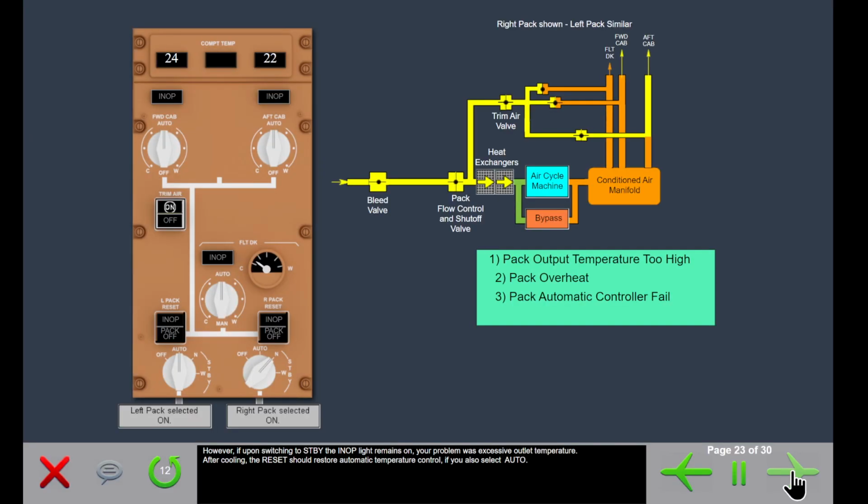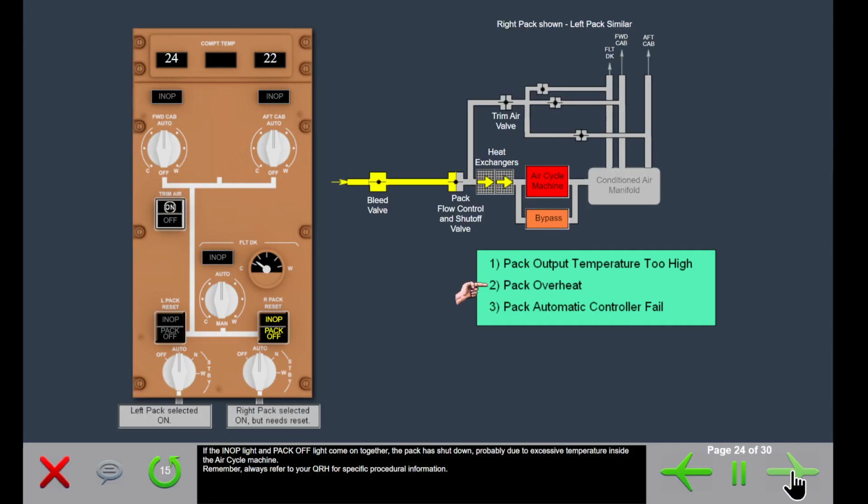However, if upon switching to standby the inoperative light remains on, your problem was excessive outlet temperature. After cooling, the reset should restore automatic temperature control if you also select Auto. If the inop light and the pack off light come on together, the pack has shut down, probably due to excessive temperature inside the air cycle machine. Remember, always refer to your QRH for specific procedural information.